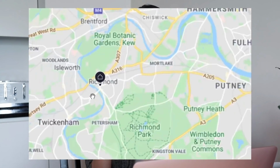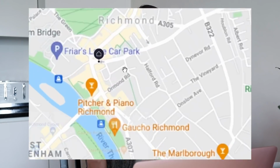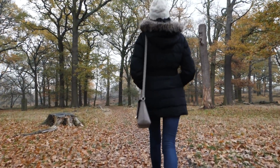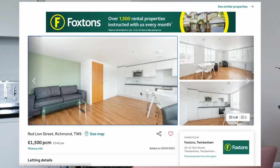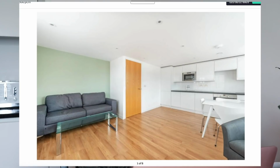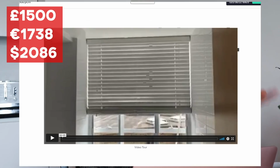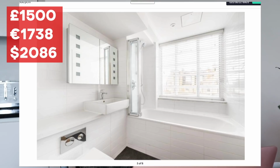which is pretty good for fitting your budget, and the tube station is great. Plus it has, of course, Richmond Park, one of the most beautiful parks in London and probably all of the UK. I found you two places. One is at the top of your budget, and it has a lift to the second floor where the flat is. It's very new. It's very close to the station.